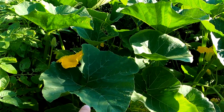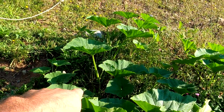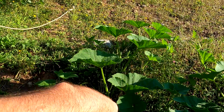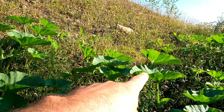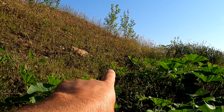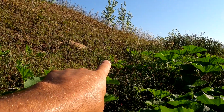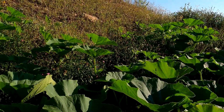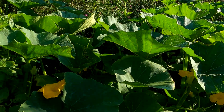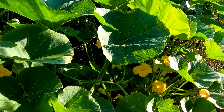Squash, Georgia Candy Roaster, really accelerating in their growth the last few weeks. There's about 8 feet of new growth going up that hill, and if it was there a week ago, I didn't notice. You can see way up there, the furthest point is maybe 12 to 15 feet from the original plant. They're going up the hill and seeking out the sun because it's nice and sunny and warm there. That's why I love growing squash in this spot, even though it's not the greatest spot in the world. But the soil's rich and they're doing good.